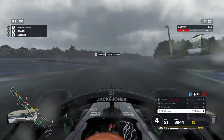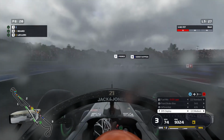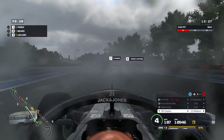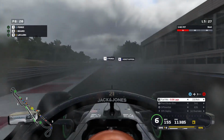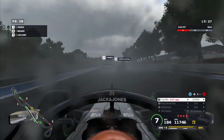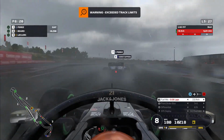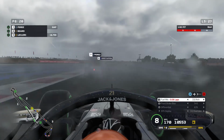Verstappen and Perez even, I should say, side by side as we head down in towards the next couple of corners here. Who's going to come out on top in this situation? It does look like it's Verstappen on the inside as we head down the second part of the Mistral straight here. Perez, yeah, he's not going to quite be able to get the run to hold on around the outside there. We actually pick up a warning for track limits.